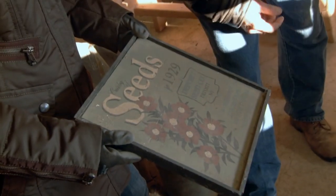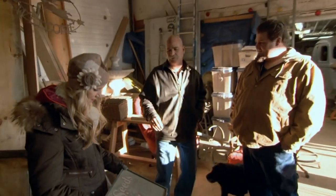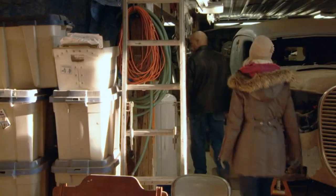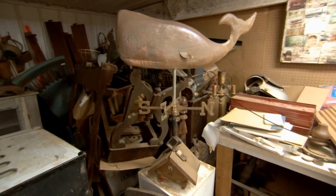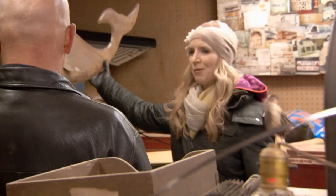What about this seed sign, guys? $5. Oh, I was gonna say two, but five is good. More stuff this way? Mm-hmm. Oh, yes. Oh, there's that whale back there. I don't think I've ever seen a whale weather vane. Really? How much is the whale? $75. Oh, that's a good deal.